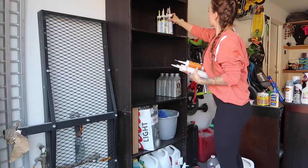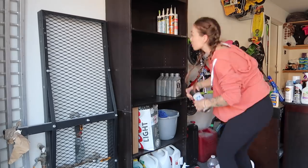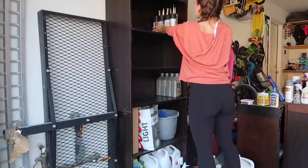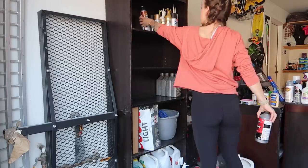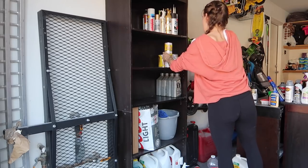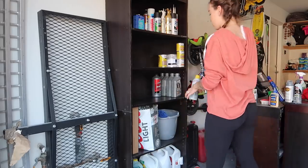So my organization method for today, since there's not a ton of space on these shelves, was to try to keep all of the paint supplies next to each other, keep all of the car stuff next to each other, and just keep like items by each other, so that when you're looking for something for the car, like car cleaning supplies or oil for the car, it's all going to be next to each other.